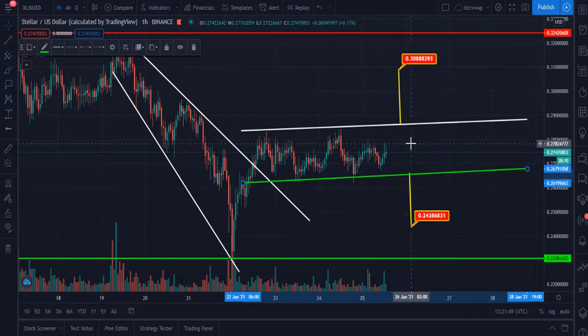And if any hourly candle closes above the $0.29 level, then definitely it will go to 0.3008. These are the targets right now for me in Stellar coin.